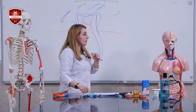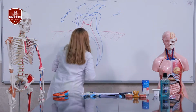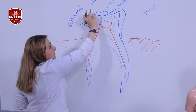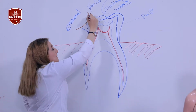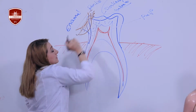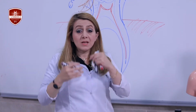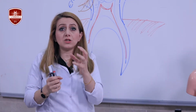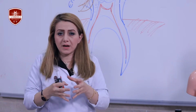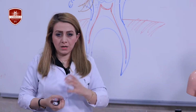For any reason, if any damage happens in the enamel, if you break the enamel, even a little bit, you start to feel sensitivity. Once it gets to the dentin part, if this part is damaged, the dentin is exposed, and this is when you start to feel the sensitivity. The dentin is not as strong as enamel, so plaque and bacteria can invade it very easily, and this sensitivity might lead to a dental cavity or caries.